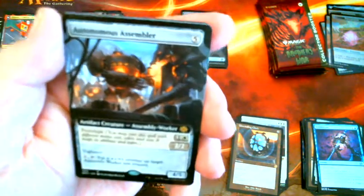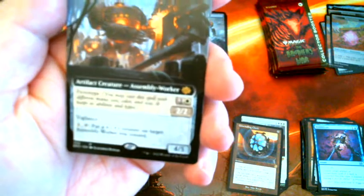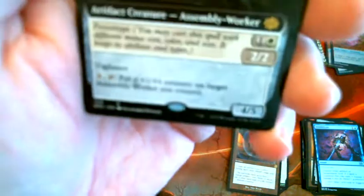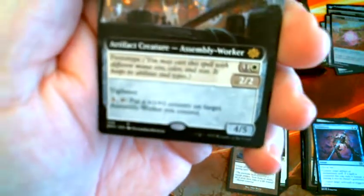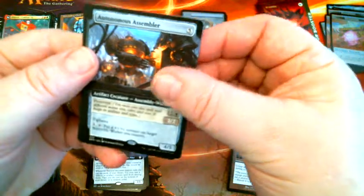Autonomous Assembler is our first full art. 5 colors for a 4/5. Prototype for 1 and a white. It has Vigilance and 1, tap: put a +1/+1 counter on target Assembly-Worker you control, and he is an Assembly-Worker. That's nice.